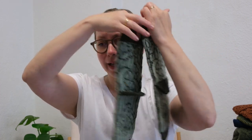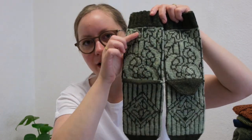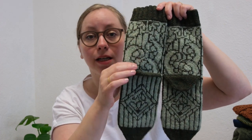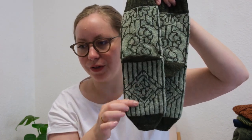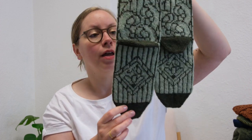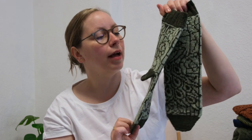Let me show you the back. So the back again kind of echoes these very cute little flowers and then organic shapes. And then this is the sole of the foot, which has another gorgeous motif. These are worked from the cuff down with an afterthought heel, as you could see, with contrasting heels, cuffs, and toes. You can work this toe up if you want to. You just need to flip the charts upside down.